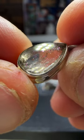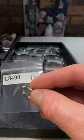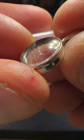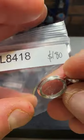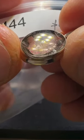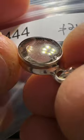Of the three smallest, the sparkliest one of the three smallest was probably the last one. I don't know. The second one and the last one were pretty good. So that one's $84.98 for 100. This one is $125. That one is $84.18 for 125. Let's see if I can get it to flash. Good flash. The glare's a little bit in the way, but that's all right. 125. And this one for 150. 8444. 150, that one.